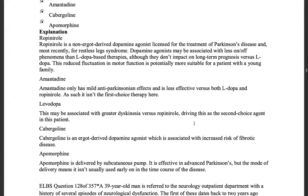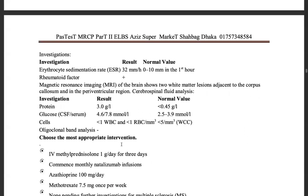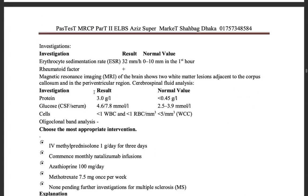Okay, next question. Choose the most appropriate intervention. We just see the options here. Here only the oligoclonal band is negative, but the MRI brain shows white matter lesions adjacent to the corpus callosum and periventricular region, and this might be a case of MS.